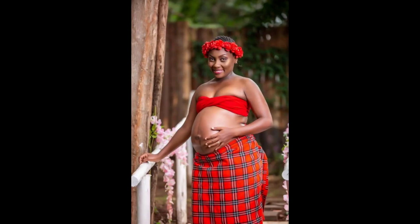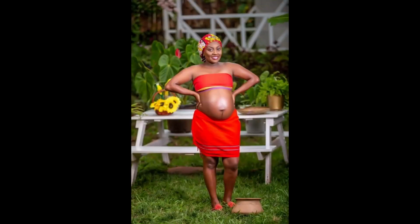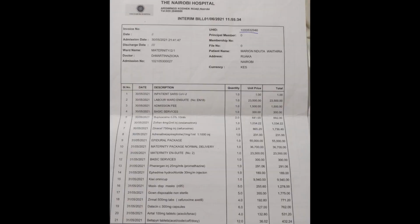The other thing I noticed during my research is the epidural injection is quite expensive. At the time, Coptic were charging 25,000 Kenya shillings. Aga Khan, I can't remember, but it was over 40,000 Kenya shillings, and we personally paid 55,000 Kenya shillings at the Nairobi Hospital. Please note that this cost is only for the epidural injection, so when you add the delivery cost, the total hospital bill is high.